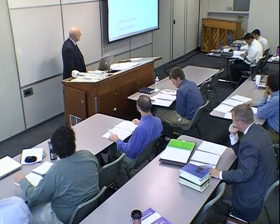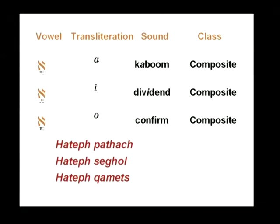Other questions? Those are good questions. I want to make certain everything's clear, because if it's clear, it's easier to remember, and it's easier to get good grades when we go to the exam. So these three are the Hatev Pathach, the Hatev Segol, and the Hatev Comets. Those are the compound schwas, the combination forms, where you have the schwa together with the other letters.